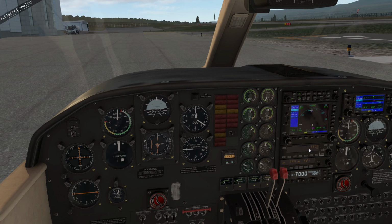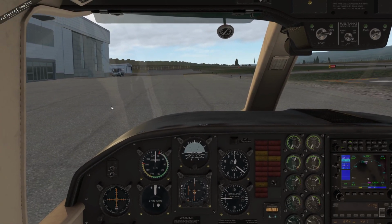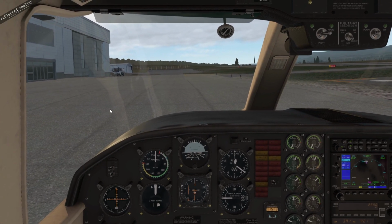What's that on the DA400 Toto? Not to have to twiddle the knob. Oh, the slaving compass, yeah, no, absolutely. You kind of forget that you've got to do that.